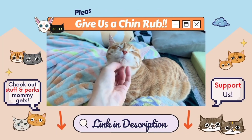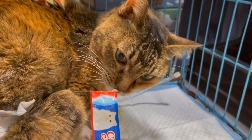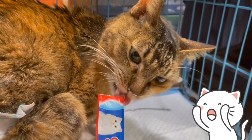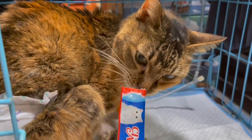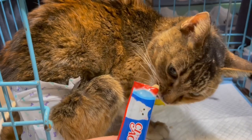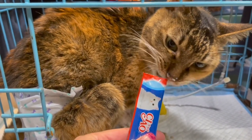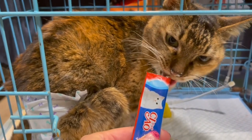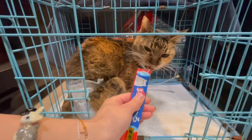Meow! Just trying my luck. Oh, do you know about this good stuff? Oh. Ooh! Oh my god! Oh my god! Oh, this is great! Okay, even just eating a little bit is great. Have you ever had this stuff before? It's very delicious. Oh. Okay. I think we have some hope here.